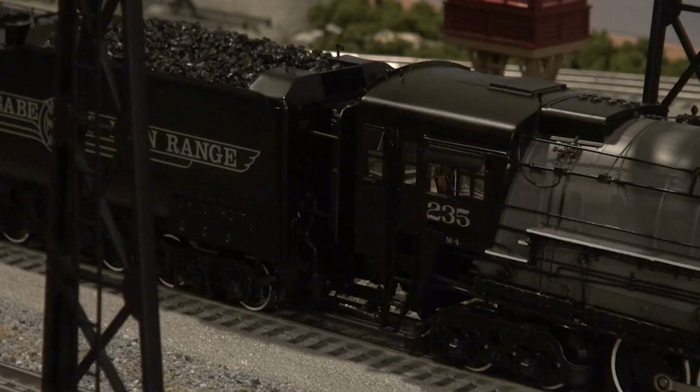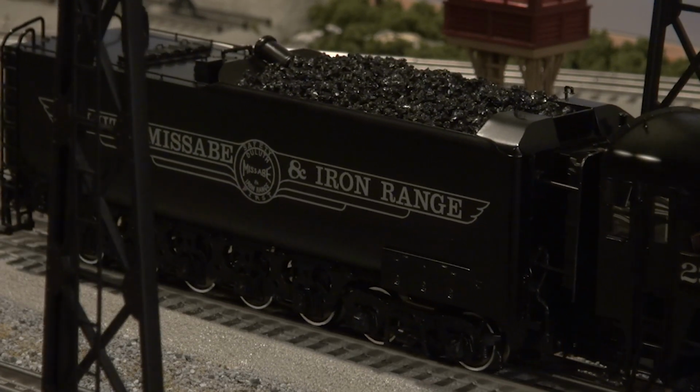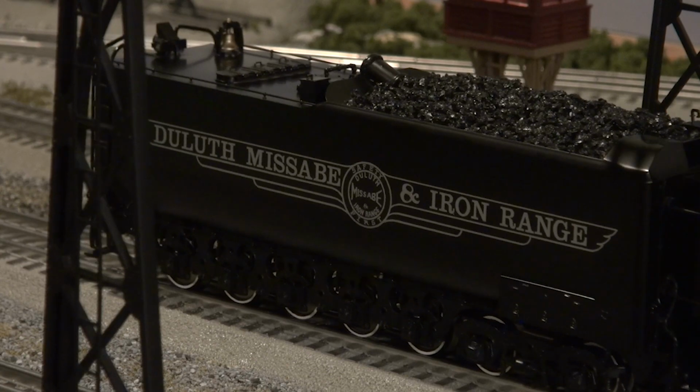Maybe, maybe not. The Yellowstone model we're looking at tonight is technically the second batch of Yellowstones that were produced, the M4, and it was produced in 1943.